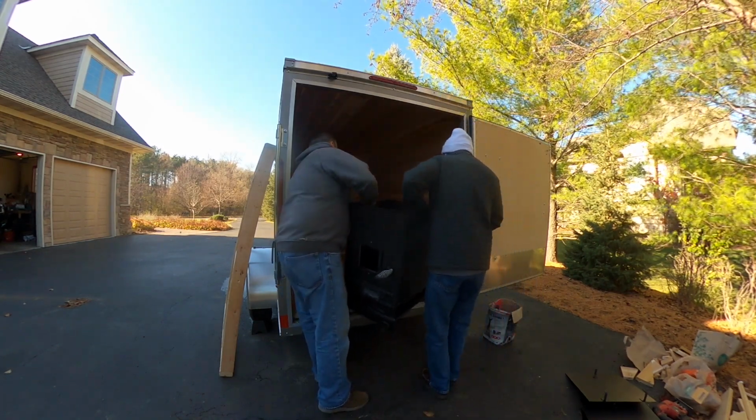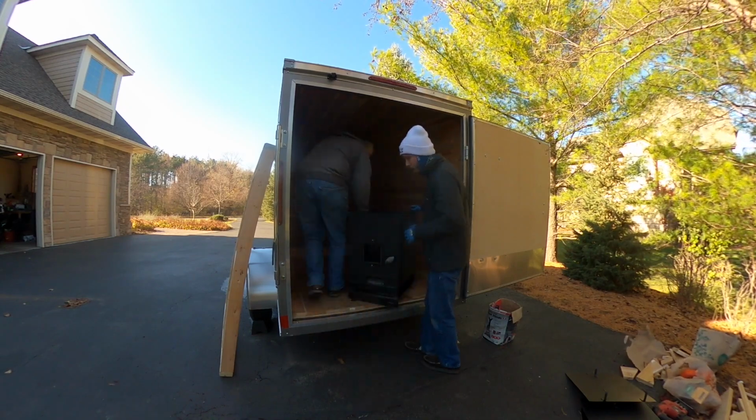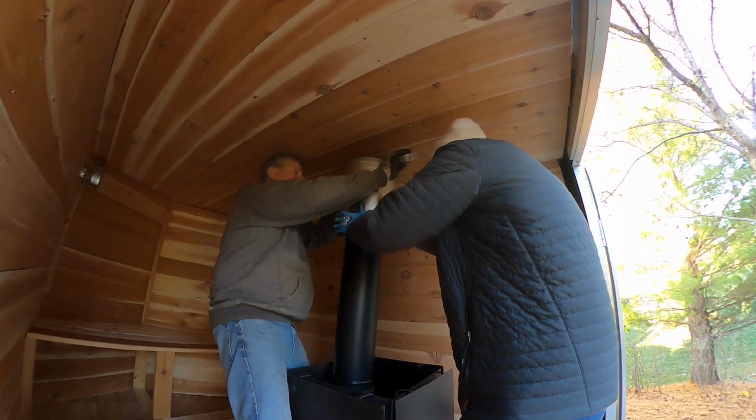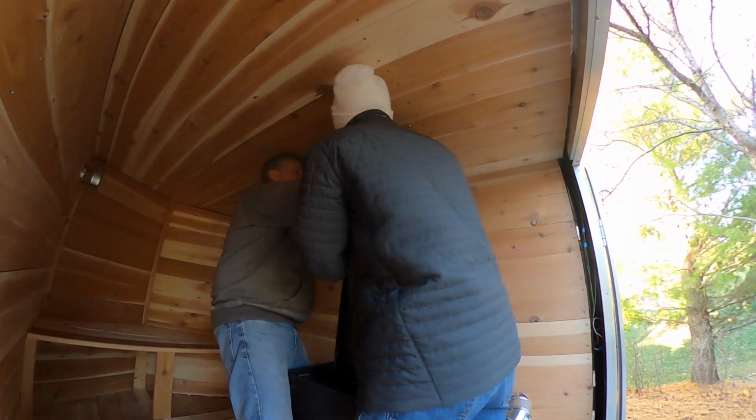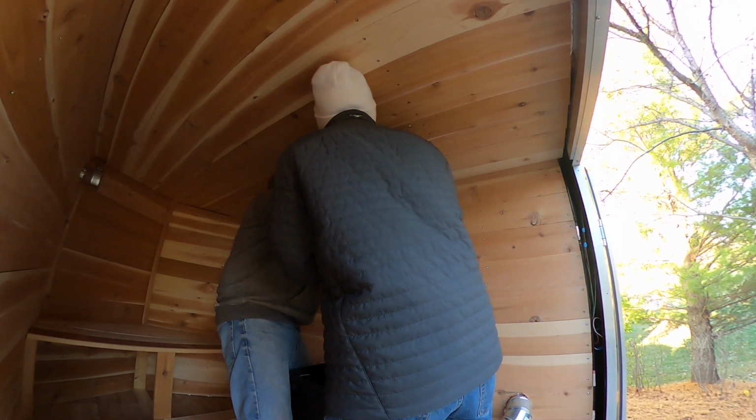We got the stove set in place, and then it was time to get the chimney installed. Dee installed most of the correct chimney while I had to work, so here's a clip of us putting the wrong one on before he fixed everything. Thanks, Dee.